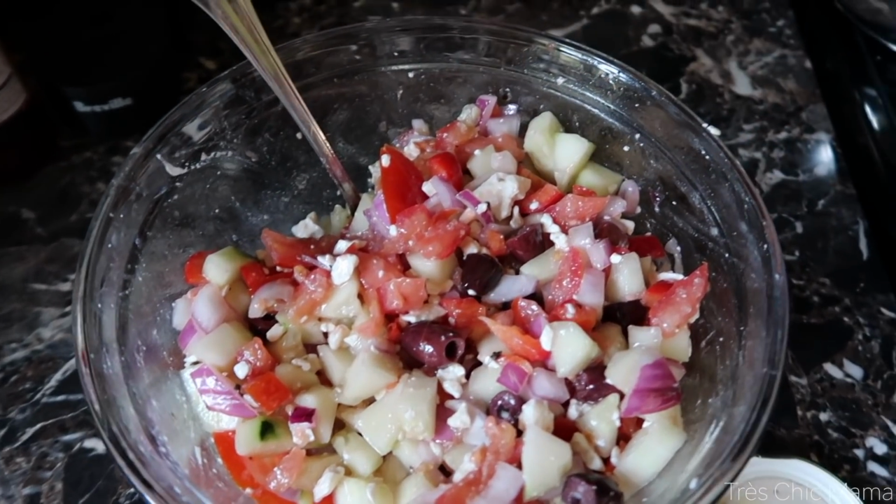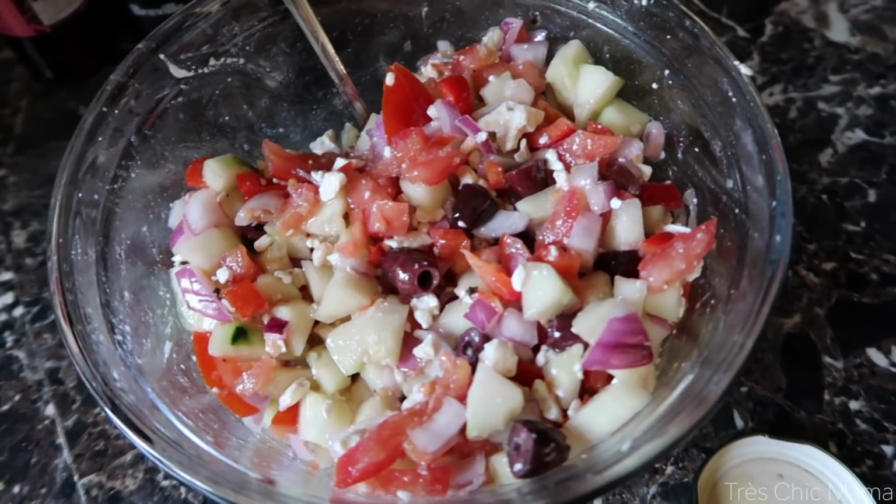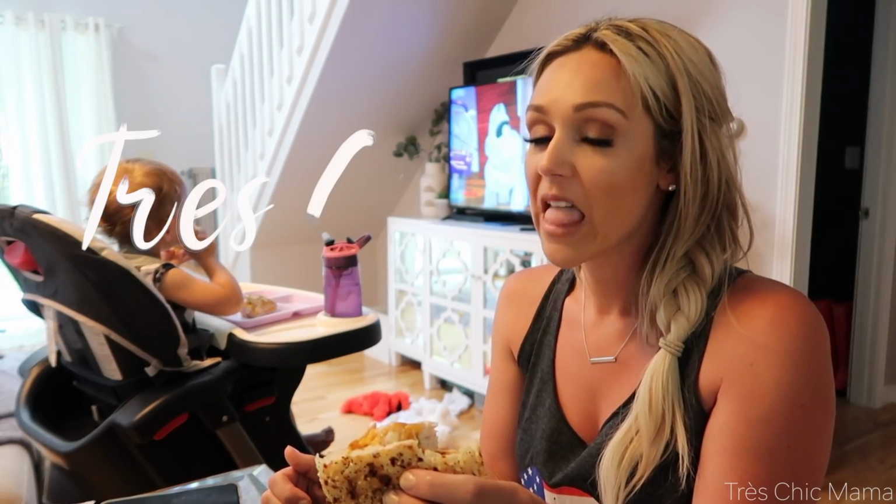Let me just try that. And that's what it looks like when it's all curled and I kind of fluff it. Oh my word, that mayo is so good. You have to make it.